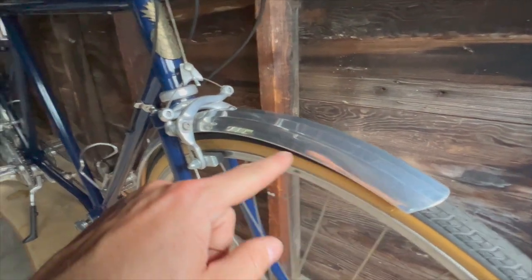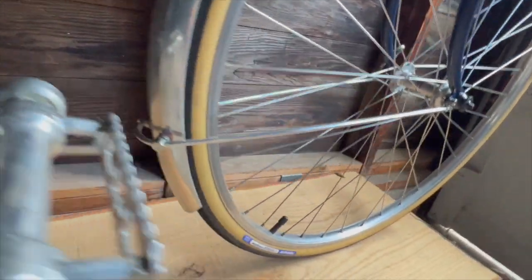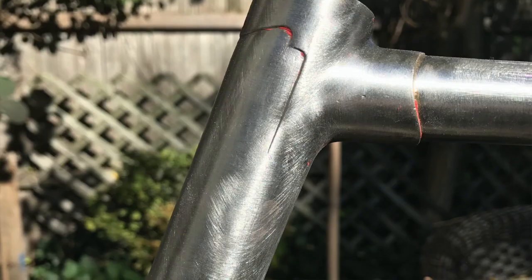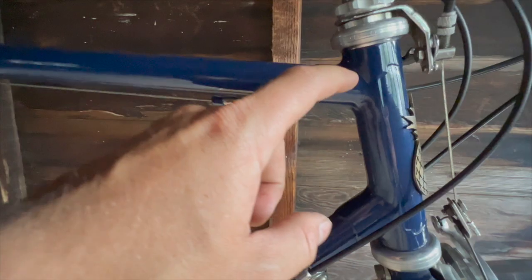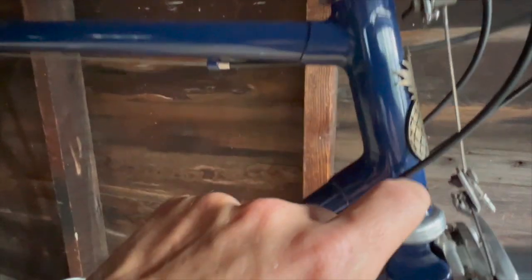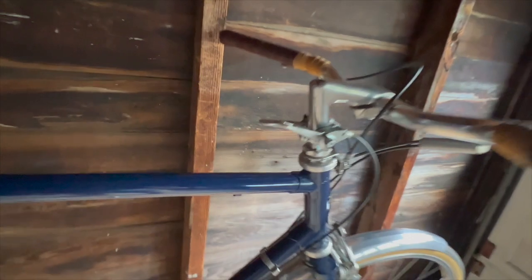These are Velo Orange fenders here. Panaracer Pasela 27-inch by 1.25" tires. And then here's the beautiful lugged sort of frame. It's like lugged here and then fillet brazed here, but there's a lug there. That's just beautiful. I cheaped out a little bit on the shifters.